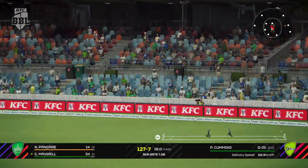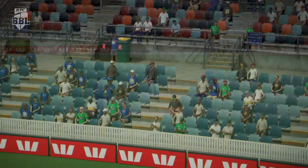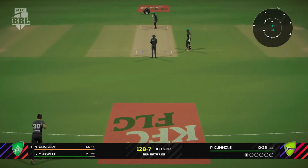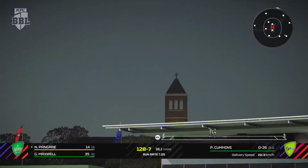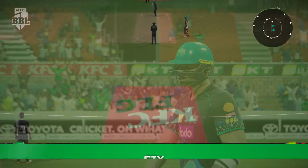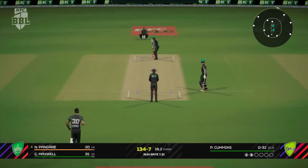Shy, should be runs here. Oh, whack! Hit the bones out of that. It's gone for a maximum. The runs are starting to come now. Really good shot for 6. This innings is starting to build. 6 lost ball. How will the bowler reply?